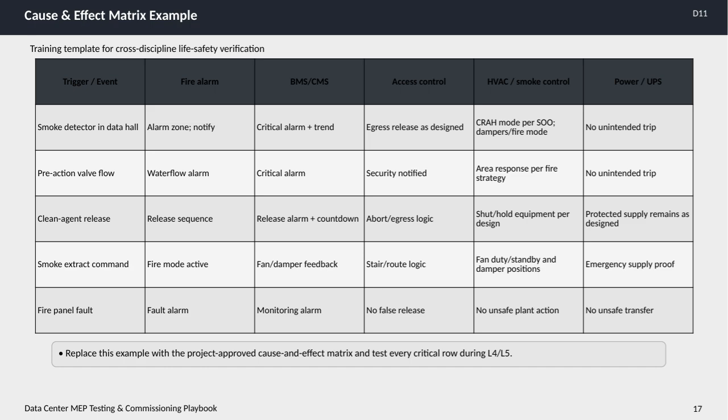It's crucial that this project-approved matrix is used as a template and that every critical scenario is thoroughly tested during later stages, specifically levels 4 and 5, to confirm all systems respond properly and work together seamlessly in an emergency. This approach helps ensure the life safety systems function as intended, protecting both people and infrastructure.